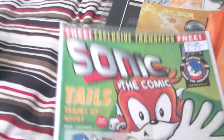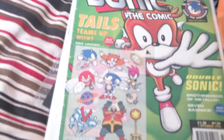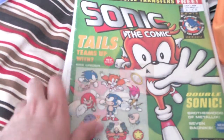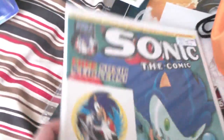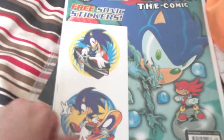I also picked up two other comics. I actually own both of these issues already. The reason why I got them was simply because of the free gifts. Now I'm quite sure I've got this one somewhere, but it's not in as good condition. It's actually loose from the comic, so that's why I got that one. The other comic I got was this one. Again, I already have this one, but I don't have the stickers, so I really wanted it because of them. So that's really cool. Glad to get those.